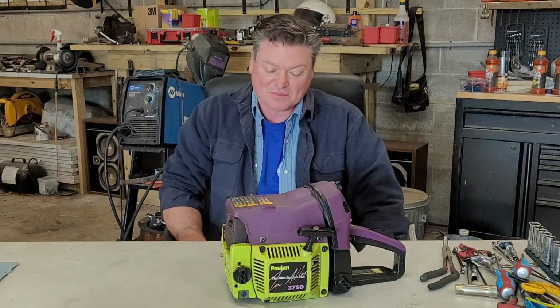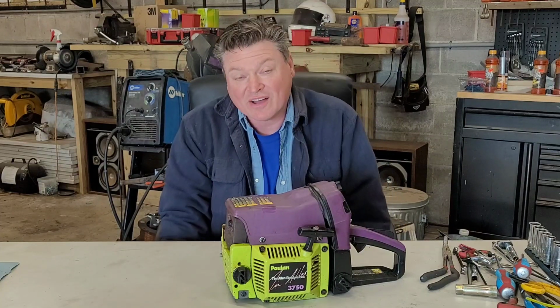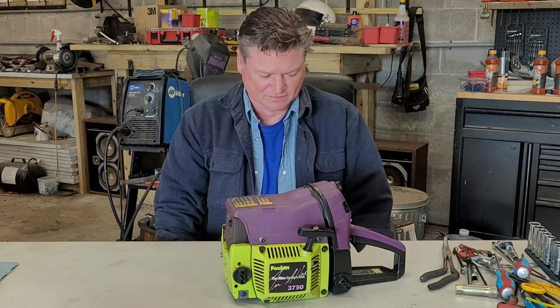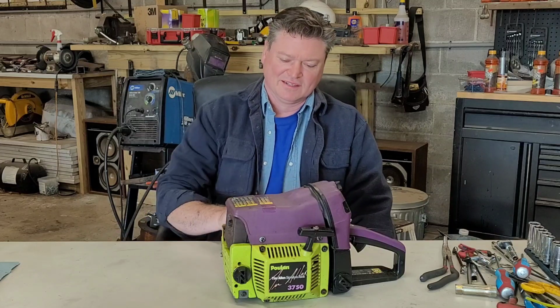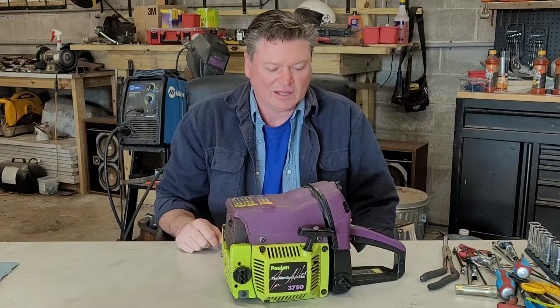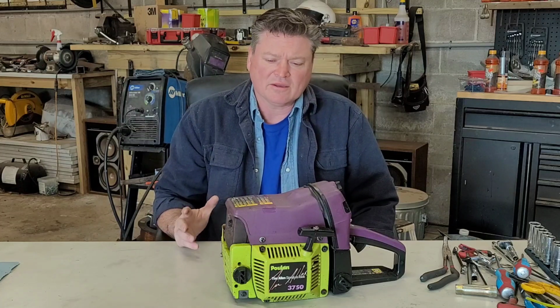In my opinion, the Poulan 655 is probably the most collectible Poulan chainsaw, possibly. But a 5200 Poulan is also really collectible, but they made plenty of those, and basically you're just looking at a pocketbook if you want to get those. You know, how deep is your purse? Finding them is not that much of a problem.